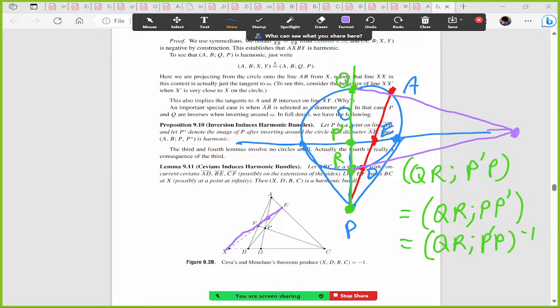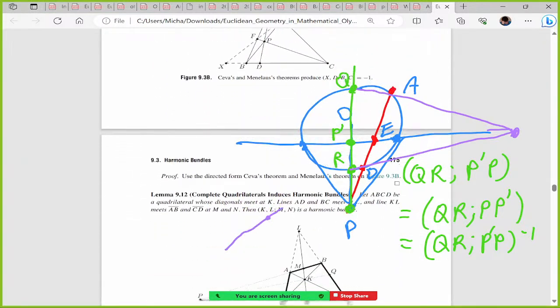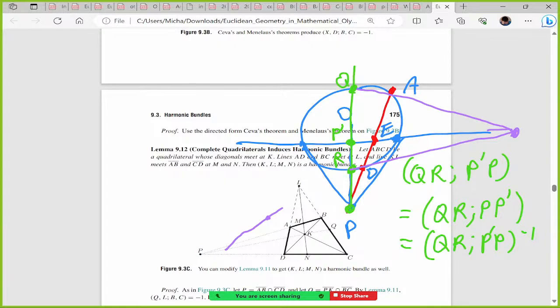How does that relate to us? So maybe that is a nicer proof of Brocard's. Wait, if we prove Brocard's, we also get the lemma, right? Or wait, let me see. You get the lemma from Brocard's. What? Let me see this.